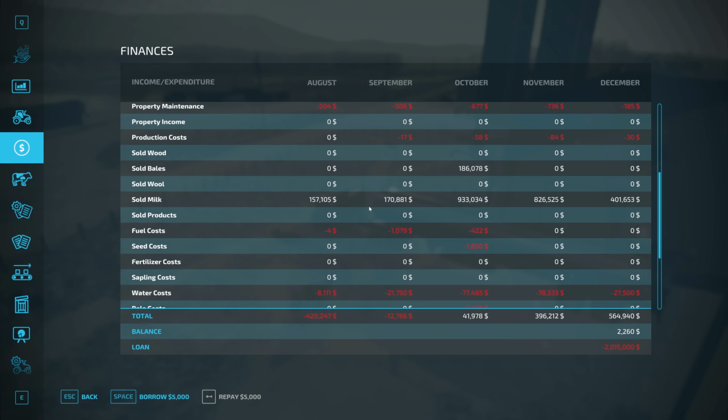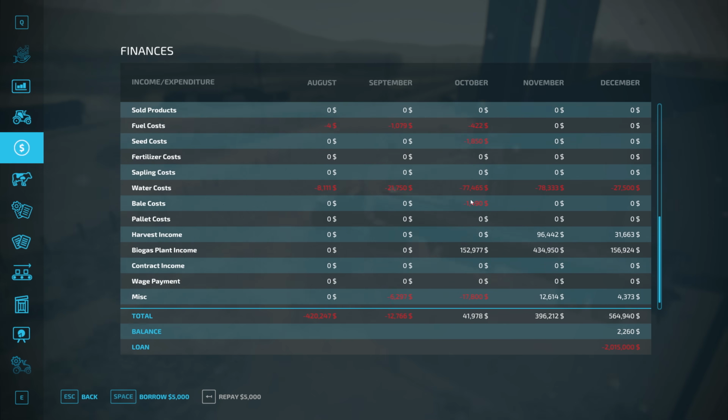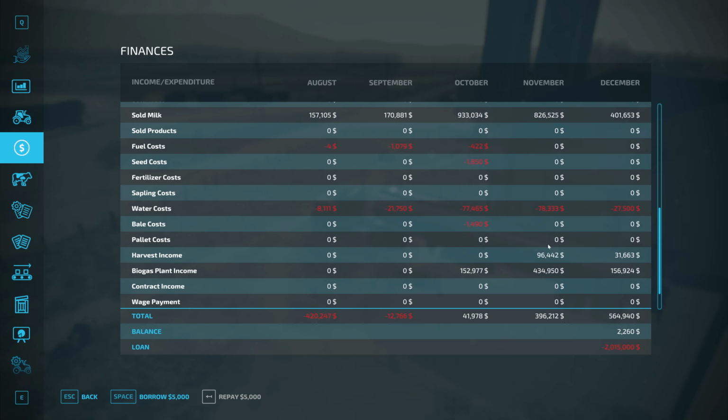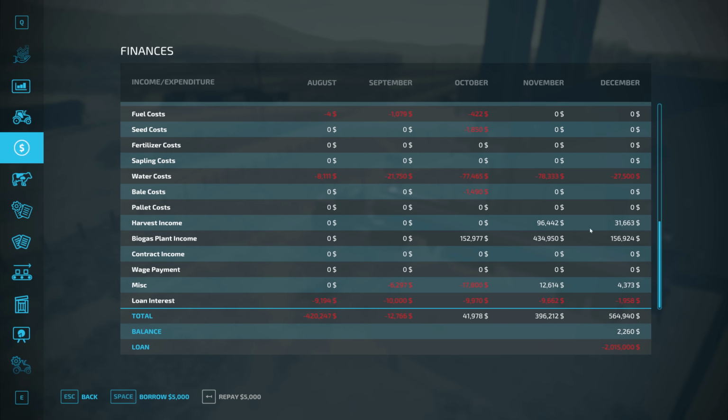Our milk sales, you can see, compared to what it was before the enhanced animal system, we were at like 157 to 170. Now we're at 400, so we are getting about double the money. Actually, no, we're getting way more than double the money on all of that, but we're using a proportional amount of feed as well. And you can see for the month of November where our BGA ran nonstop, that biogas plant income was another $400,000 on top of everything else, which again, I'm not feeling too bad about. That's the equivalent of selling off our slurry.